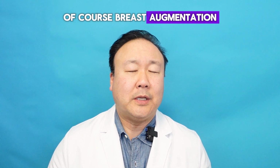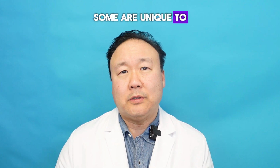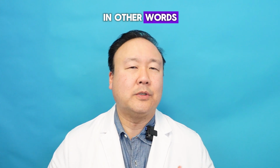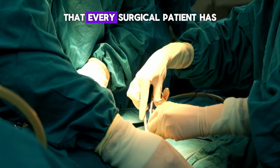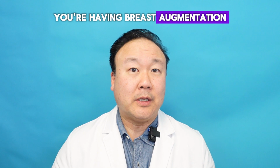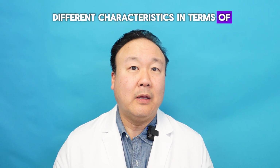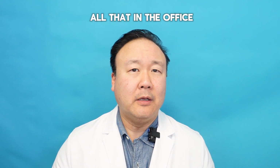Of course, breast augmentation is a procedure, so every procedure has risks and benefits. Some are unique to just having a breast augmentation. Some of the risks are sort of vague or general. In other words, you're having surgery, you're having a procedure. There are some general risks that I think every surgical patient has. And finally, there are definitely going to be some specific risks for you. Yes, you're having breast augmentation, but every person is different, and you may have different characteristics in terms of a higher risk or lower risk compared to other patients. And we'll go over all that in the office.